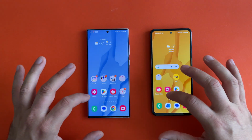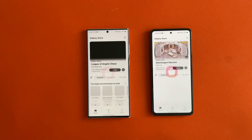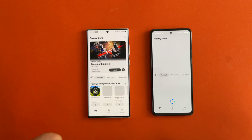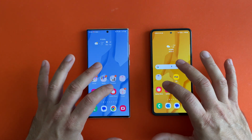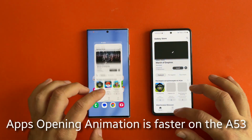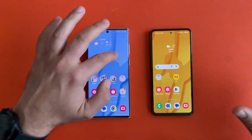Let's try also to open the Galaxy Store. Okay, yeah, this all looks quite fine, guys. It happens exactly in the very same way. Honestly, I didn't really expect something else. One more time. Of course, the S22 Ultra is just a bit faster.